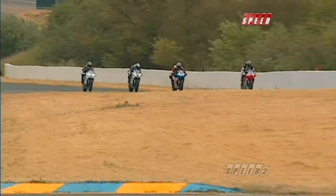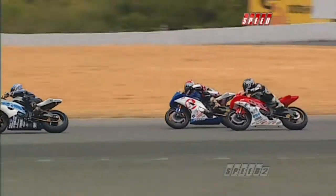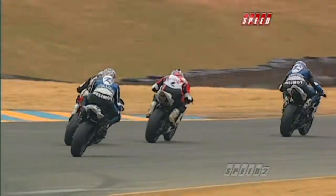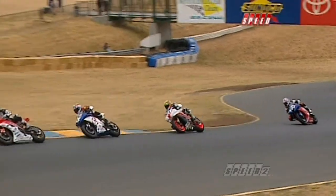Sam able to hold that position. Sam Nash, they make their way down that infield straightaway. Hard braking, probably the hardest braking zone on this racetrack. Wow. Ooh, up the inside comes the 110 machine. Lawrenson. Where'd he come from? Sacramento, actually. That's where he's from.